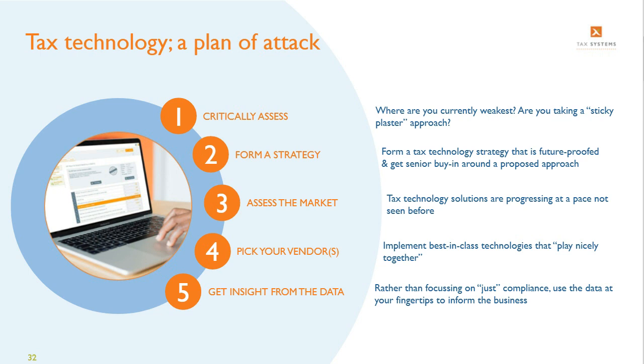Assess the market. Tax technology has massively moved on in the last couple of years. So get out there and go and talk to people. There's a lot of great technology in the market now that didn't exist a couple of years ago. So go and have a look at what's out there. And then pick the vendors.